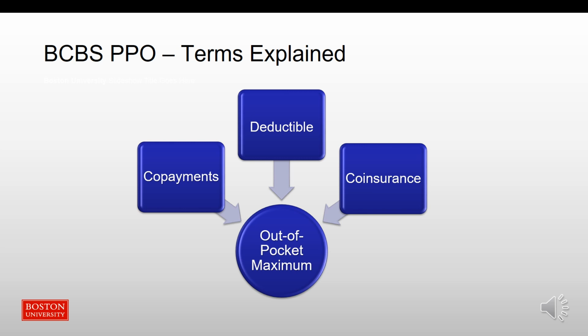If your provider is out-of-network, you must reach the out-of-network deductible before the plan starts sharing in the cost of care, except for emergency room visits. Once you meet the deductible, you pay a percentage of the cost of care. This percentage is called your coinsurance.